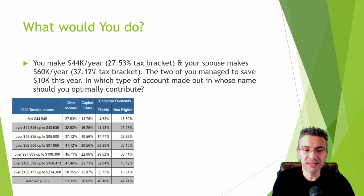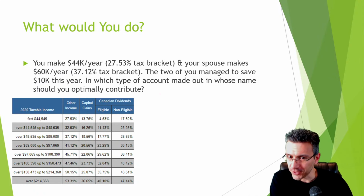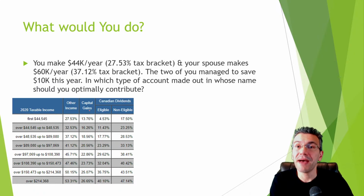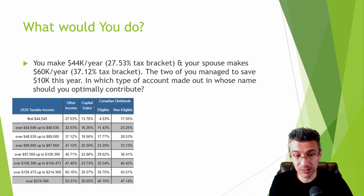So what should you do in this case? Again, keep in mind, I'm not a licensed professional, but just looking at the math, if you're likely to move into a higher income bracket within the next 10 years or so, max out your TFSA first. If you're having children, consider maybe contributing to their RESP first as well.